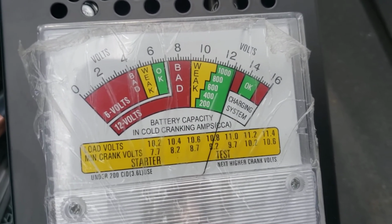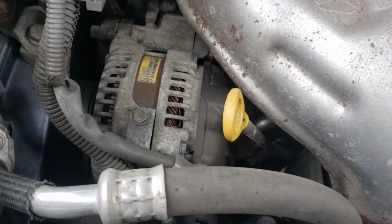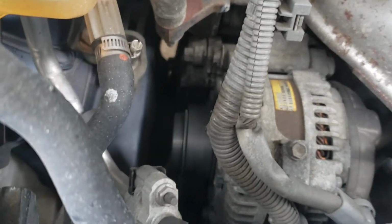See it? It's a little less than 13 volts. And you can hear the alternator making a little whining noise. So it's time for an alternator. Of course, when you're there, belt tensioner, highly recommended. All right, that's what we're going to do.